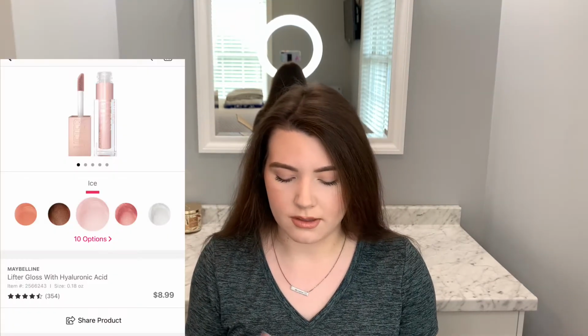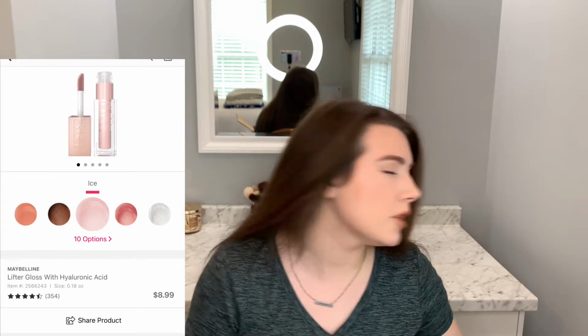One is cheaper than the Maybelline one, but I have a feeling these are both going to be my new favorite lipsticks. Okay, so I picked up 3 new shades of the Maybelline Lifter Glosses. I do have 2. I'm obsessed with these. So I have Moon and Reef.